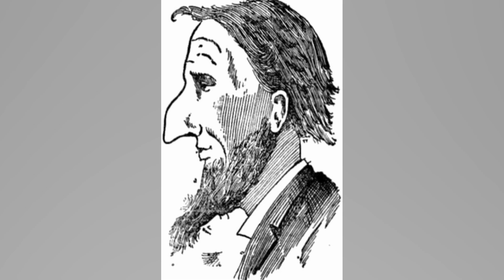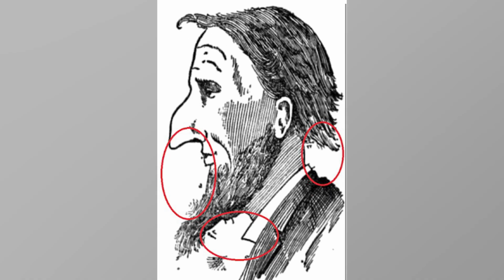So you guys, there's actually 3 other faces hidden within this image on Abraham Lincoln. But not just that, there's also Abraham Lincoln's face. So if you commented down below 4 faces, then you are a genius.